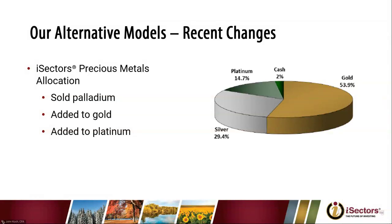You'll notice I mentioned palladium earlier. We aren't currently invested in any palladium. That's one of the changes that we made last quarter. We fully sold out of palladium for the first time in the model's existence, I believe. There'd always been platinum and palladium together, complementing each other. Those two really can be seen as sister metals. They're substitutes for each other in catalytic converters.